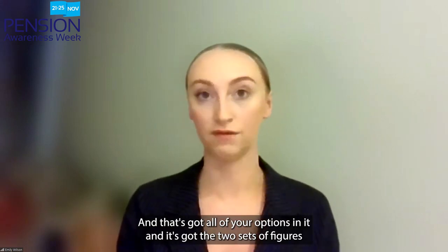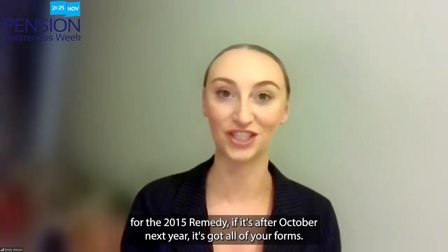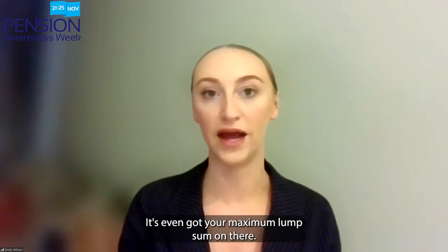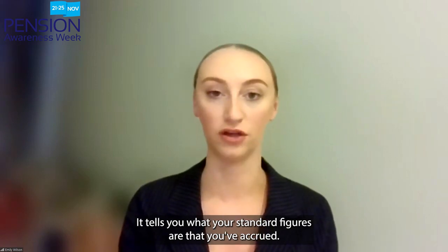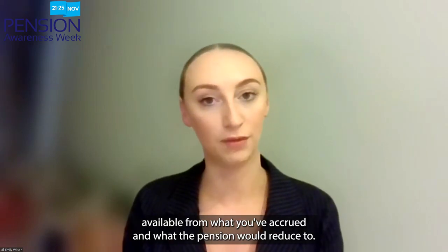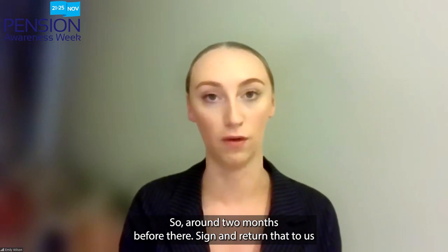It's got the two sets of figures for the 2015 remedy if it's after October next year. It's got all of your forms. It's even got your maximum lump sum on there. It tells you what your standard figures are that you've accrued, but it then also shows this is the maximum lump sum available from what you've accrued and what the pension would reduce to. So around 2 months before there.